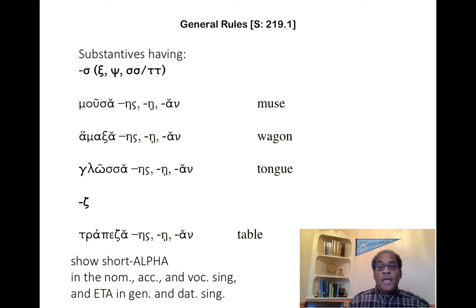Okay. Likewise, going to 219.1, substantives that have sigma, and sigma including the double consonants we learned, sk, ks, sa, and double s. And the difference between double sigma and double tau is the difference between the Ionic and the Attic dialect. If you think of Attic, A-T-T-I-C, the double taus there are characteristic of that dialect.